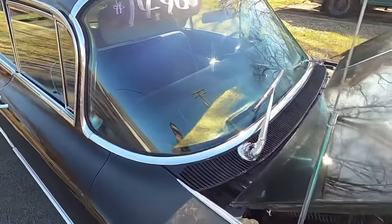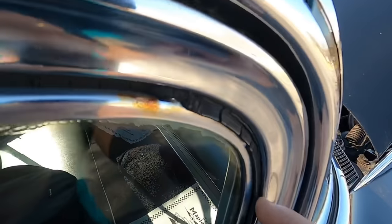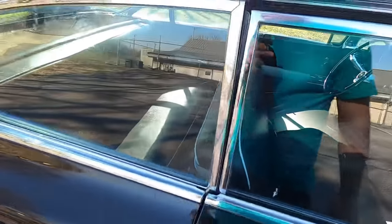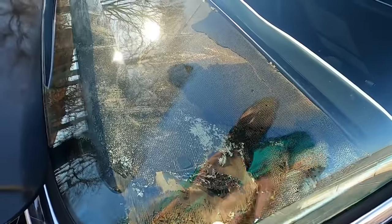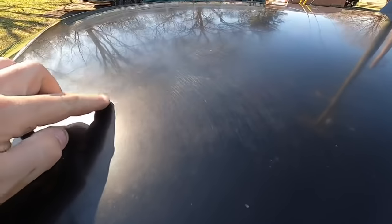Front window on this side actually looks pretty good. Not bad at all. The seal around your vent window needs to be replaced. Cracked old glass. This one's got a big crack in it on the passenger window. See, that package tray needs to be redone too. Back window, pretty good. Roof, a little hazy here.